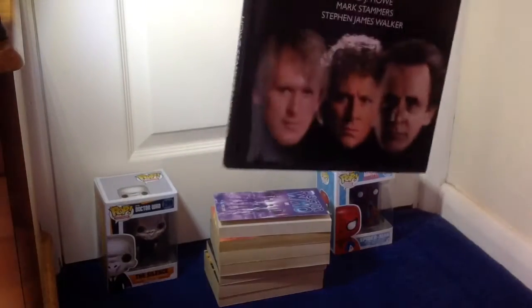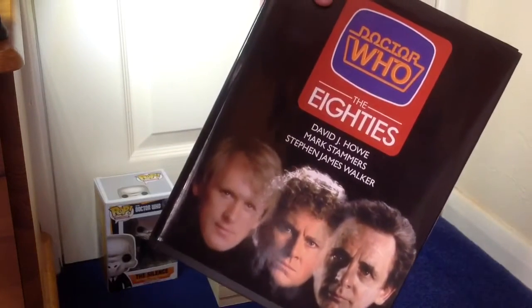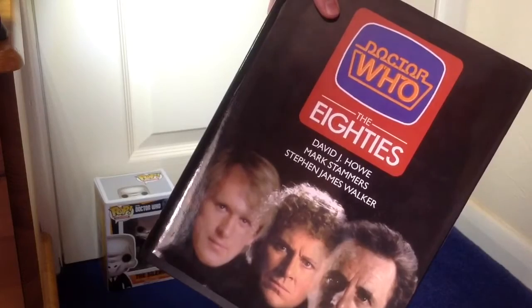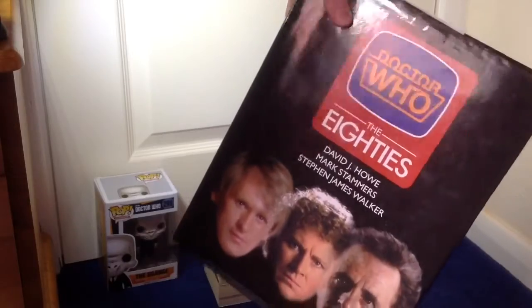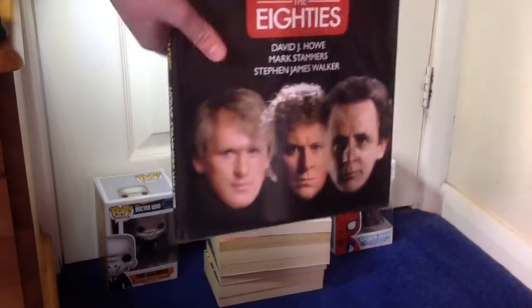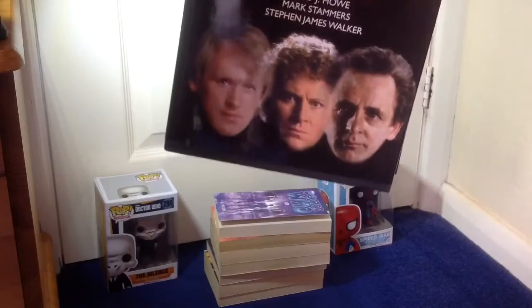Now this is something I'm a bit stoked about, this Doctor Who: The 80s book. This is from the 90s, and I've seen it floating around a few times, most notably on Geek's Handbags, the 80s video on the Hugh Alex Reviews channel from a few years back. I got it for £3 at the back of the comic shop, and it's a really great find, so I'm really going to treasure that.